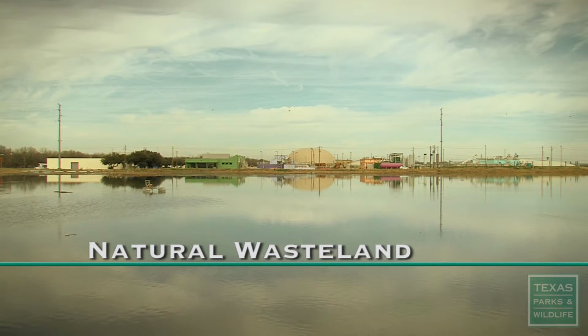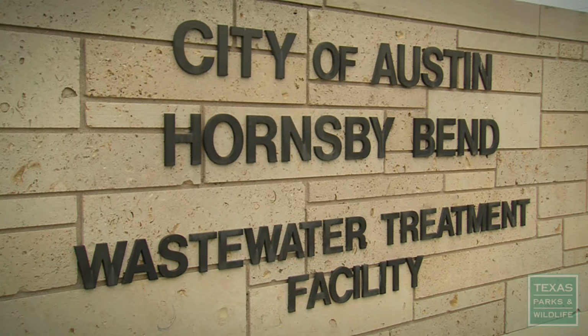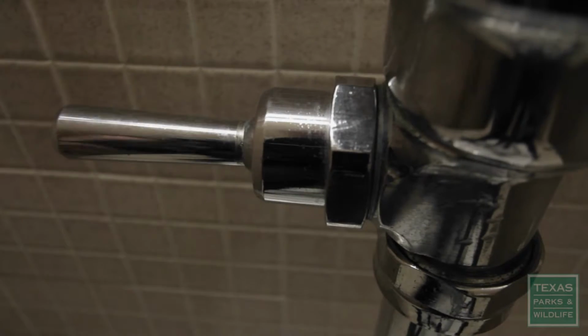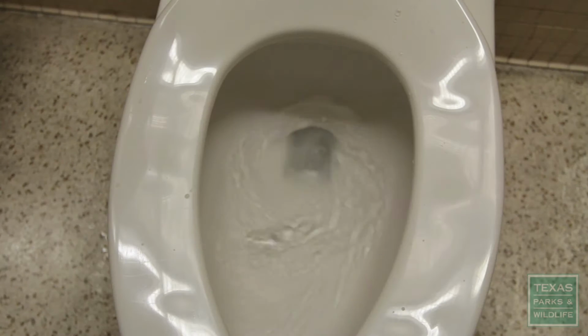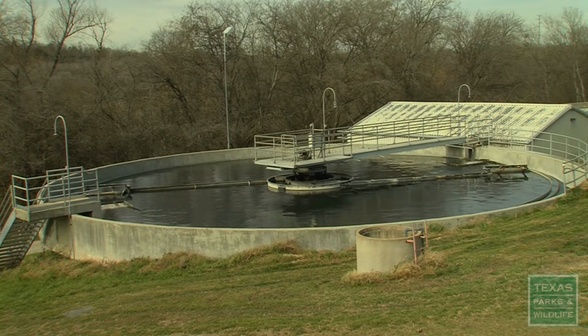We're here at Hornsby Bend, which is the facility that recycles all of Austin's sewage solids, which is a euphemism for poop. Yes, for Austin's sewage, this is the end of the line, but it is also a laboratory.